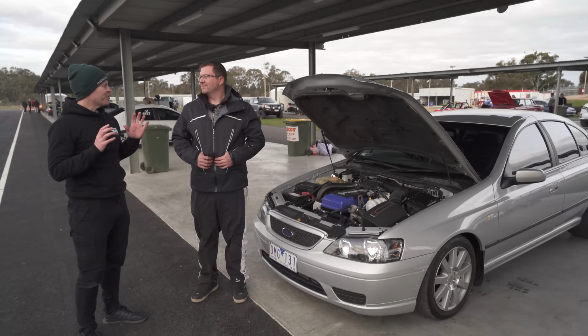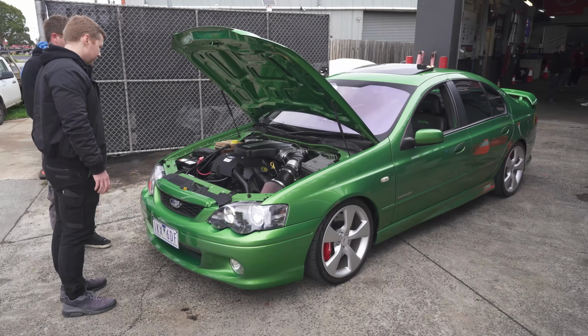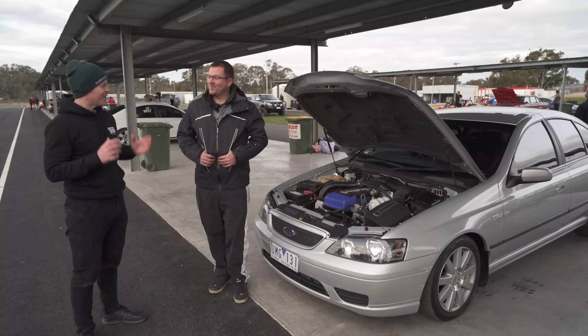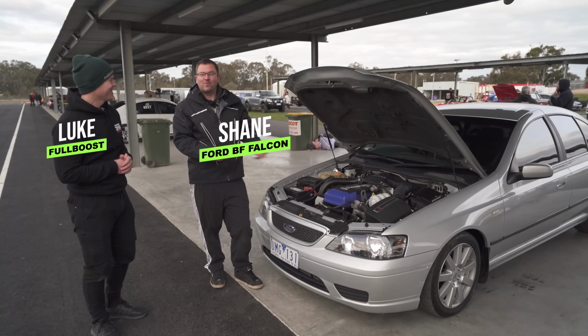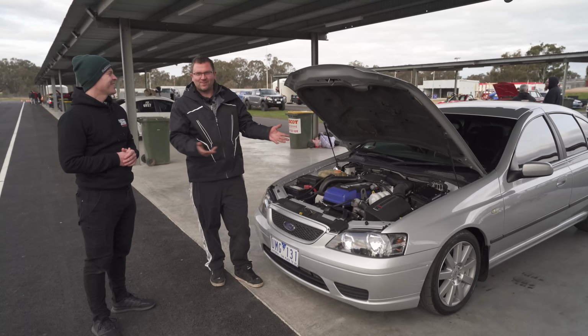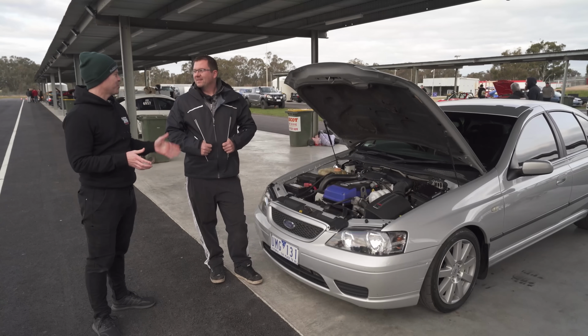A shame. We featured your Enforcer a little while ago on Full Boost, and a lot of the comments were, why didn't he get a Barra? Why didn't he put a Barra in it? But unbeknownst to them, you actually own a Barra, don't you? I have one of both. We have a V8 one, I have a turbo 6-cylinder one. So one of each. And this one, well, you'd never really pick it, would you, with the bonnet down?